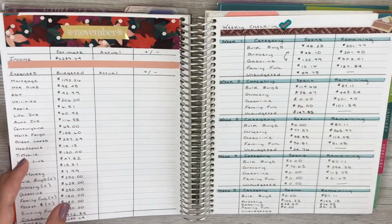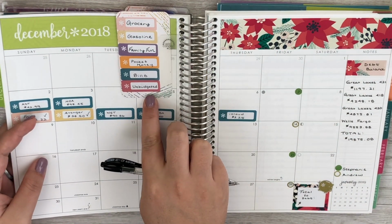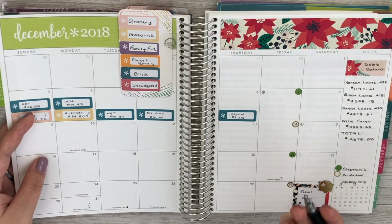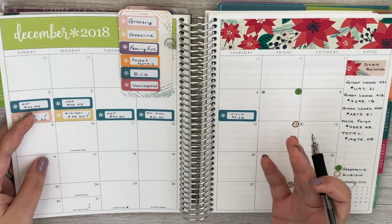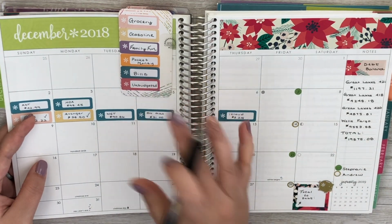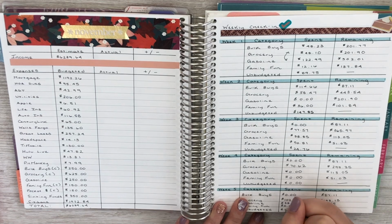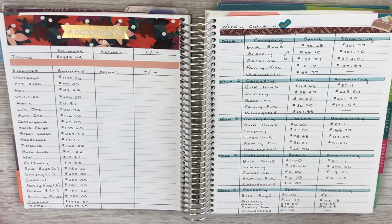Nope, no unbudgeted items. Just so you guys know, I use color coding with my event stickers here. Unbudgeted is red because I actually don't like the color red at all. I attribute it to something negative, which is probably something I picked up in school. If I saw a paper marked up in red, I was like, oh, that's a bad sign. That's kind of why I do that. But we had 0 unbudgeted items, which is great. And we don't budget for unbudgeted, so nothing remaining there.